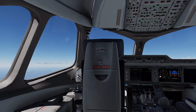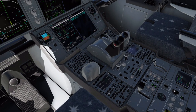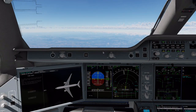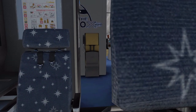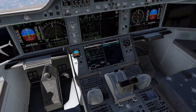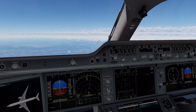So I'm hoping, hang on, I've just heard the engines roll back. What's happened? Why have the engines just rolled back? Is that because of that? That's cool. So in the event of, why are we descending?